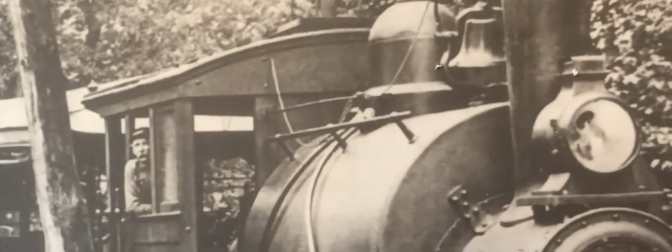There's the shot of the train in a photo that's sitting outside. Little diagram of the way that the train came.